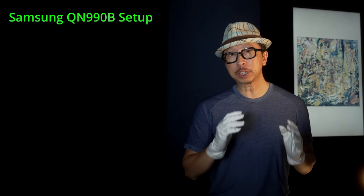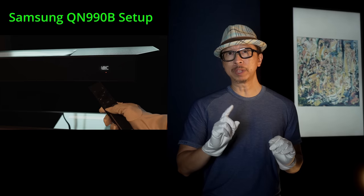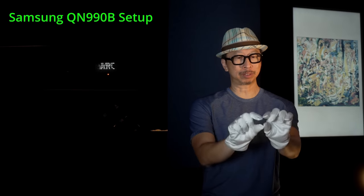So how close does the Q990B from Samsung get to the Sony? We'll start with the setup. The Samsung Q990B has a remote control which directly controls the soundbar, but keep in mind that for the soundbar's display, you only have two options. One, the display on the soundbar itself, which is not very clear. It's a small little digital readout. I don't like it very much because it doesn't tell you enough information.